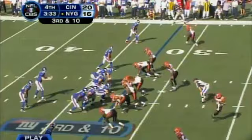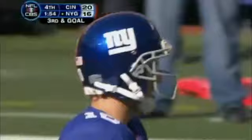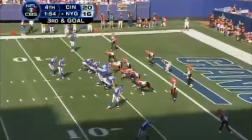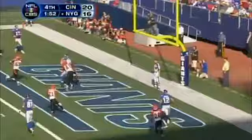Manning gets the play off in time. Throws over the middle, wide open. His intended receiver is Steve Smith, and Smith has a first down. Third and goal from the four. All right, a little jump ball to 17, maybe. He's out there all by himself, one on one. Holding, throwing, end zone, touchdown! Kevin Boss, the tight end.